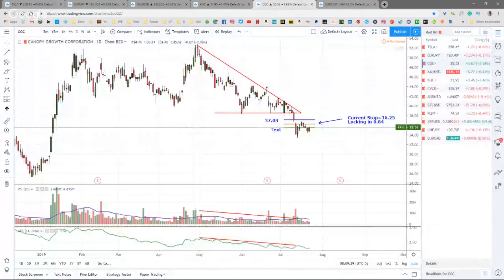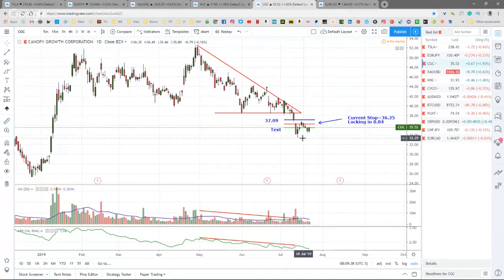Canopy Growth has not changed since Monday's video. The stop, I still have it at 36.25. I'm waiting for it to make a lower low down below this 33.50 area right here. Let me get my little drawing tool out. I want to see it drop below here, and when it does, I will pull the stop down to the initial target, which was right, I don't know, 35.50-ish. I should have that marked on this chart, but I do not.